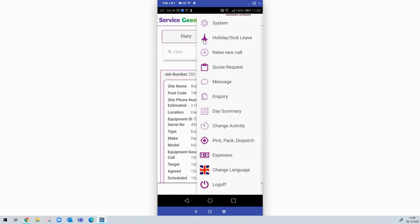So, for example, you could allow an engineer to book holiday or sick leave from the mobile device. Engineers typically tend to be spread around the country, so they're not always in the office. So it helped from an admin perspective.